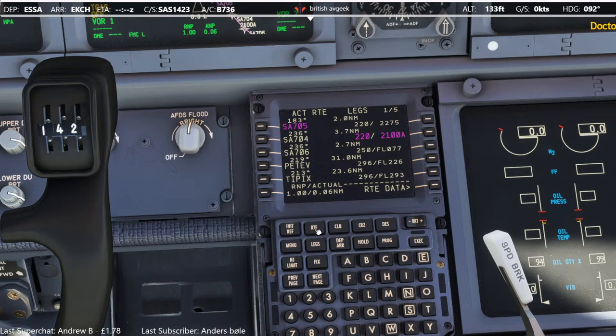But here's our legs page. So initially, we're going to depart 19 right on the Petev 1 Golf departure here at Stockholm Arlanda, and then we're going to fly towards Ernov. And then straight away, there's only about one or two, we will then head down on the Ernov 1 November arrival, ILS 22 left into Copenhagen.